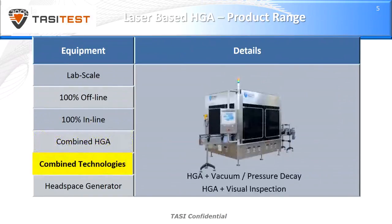As well, we can also combine other technologies such as vacuum or pressure decay with Headspace Gas Analysis, or visual inspection with Headspace Gas Analysis. Essentially, we can create a total package testing solution. So it's one chassis that can detect all the things that you want to detect on your package. We could even include some type of other new technologies such as thermal imaging or X-ray within the same type of system.